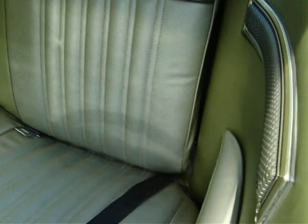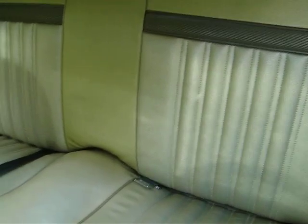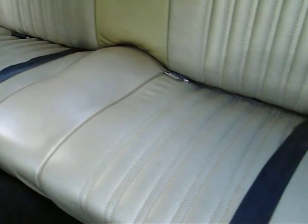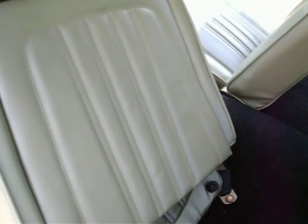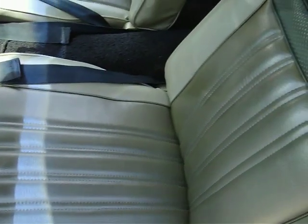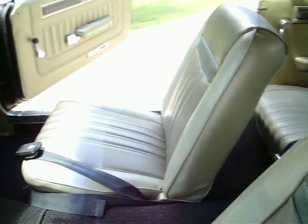This is the interior of the car, of course. The back seat is original. There's not been anything done to that back seat other than cleaning it up. The front seat carpet is also original. The front 2 seats, the seating area was torn, so we got 2 seat covers and put new seat covers on, actually.